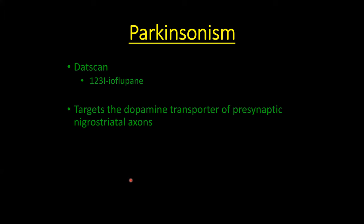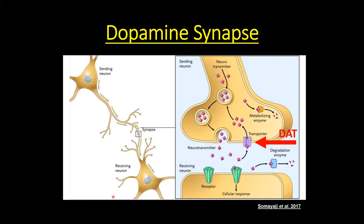So what does that all mean? Here's just a general schematic of a neuronal synapse. We have the sending neuron, the receiving neuron, and then the synapse here in the middle. If we zoom in on this synapse, we have neurotransmitters, so this would be dopamine in this case. Dopamine gets packaged into these vesicles, then gets released into the synapse where it interacts with a receptor, and then a cellular response is sent.